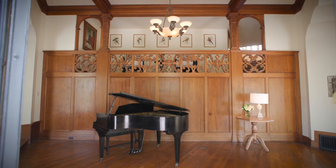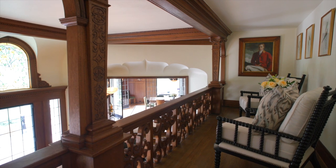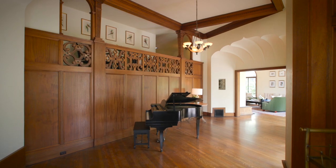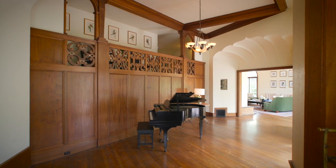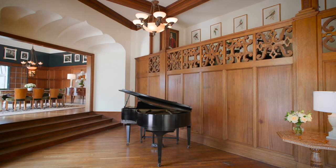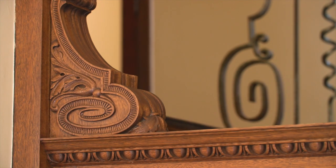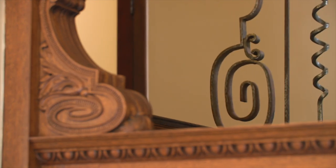People would enter through the front. They would see the grandeur. And above in the entry hall is this beautiful balcony that was used as a space for musicians. It was what greeted you when you first walked in to the house. The mahogany is sourced from a Spanish monastery. To have something that is preserved like this, I've never seen anything like it.